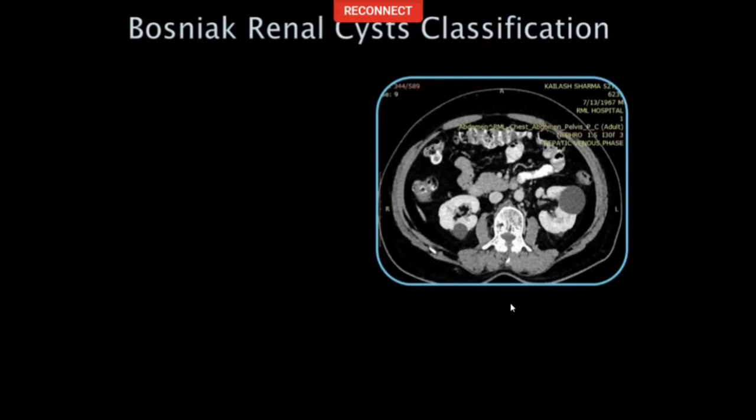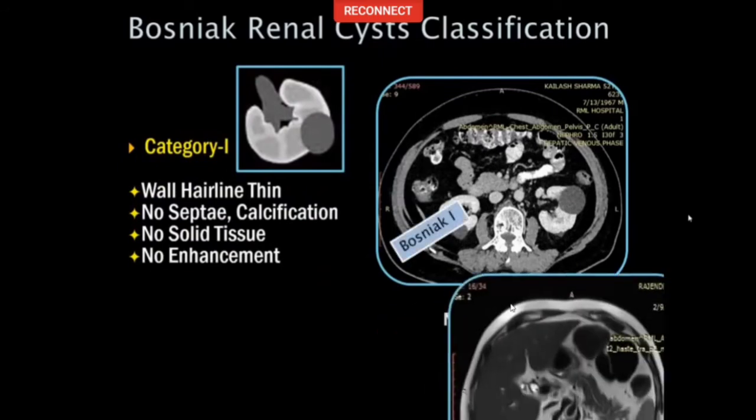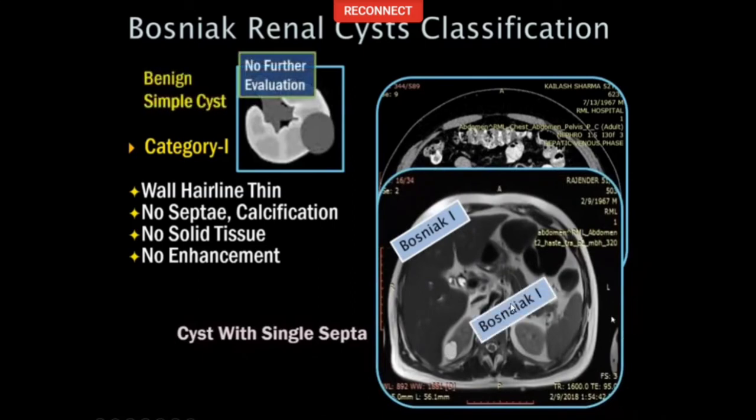Here you have cysts in both the kidneys. You find that there are no septae, there is no enhancement. This is the CECT image. And as we discussed, this is the typical category one. If you see a cyst with a single septa, it is still a Bosniak one cyst. And these are benign, simple, and do not require any further evaluation.